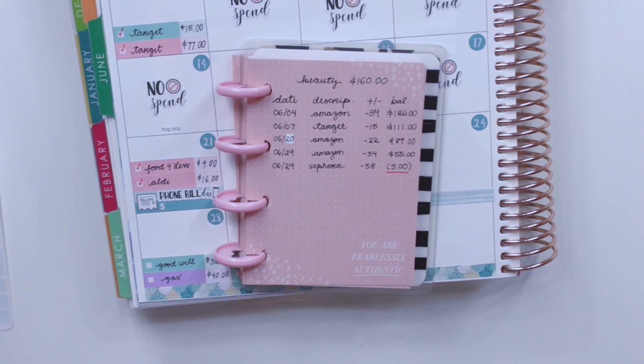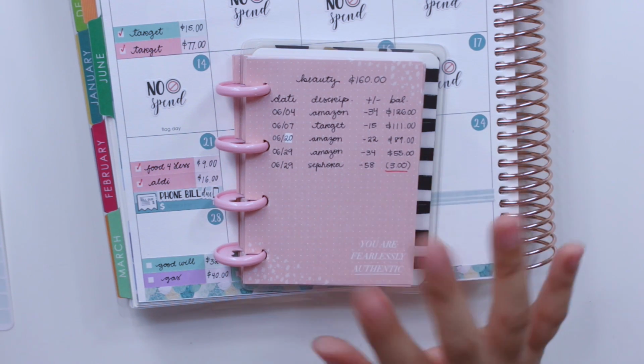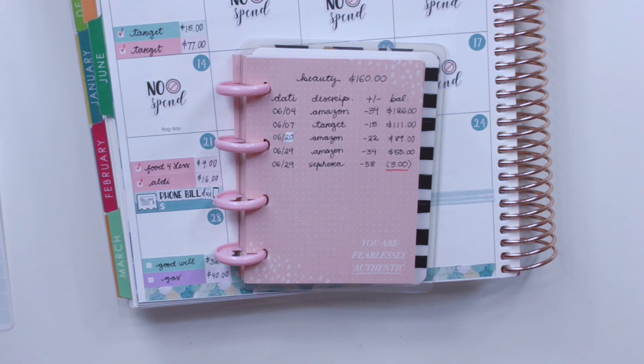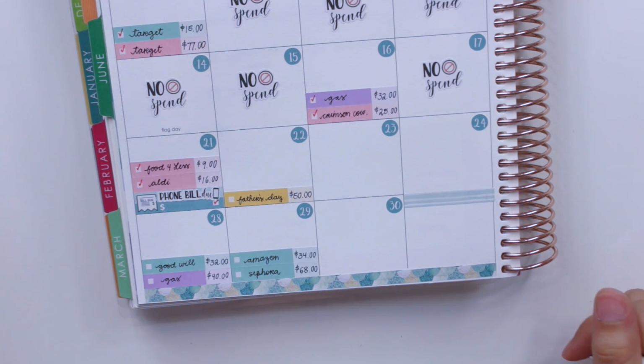So I took $10 out of my allowance, which brought me down to zero there, and then I took the rest of the money from my beauty cash envelope after my Amazon purchase, and that left me over budget by $3. I have seen this pattern for the past 2 months, over budget by a couple of dollars, and that hasn't really bothered me.